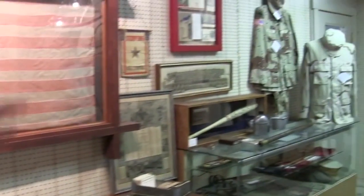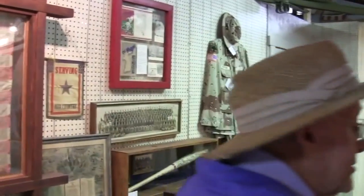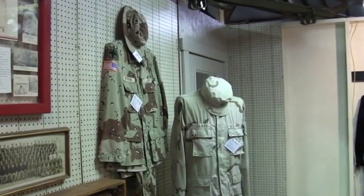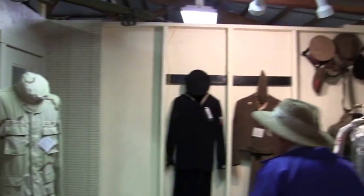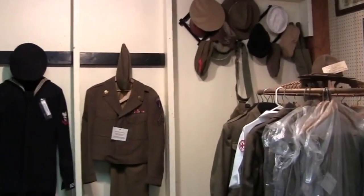We have desert sand uniforms. We got military uniforms of all branches and both men's and women's groups for the various wars.